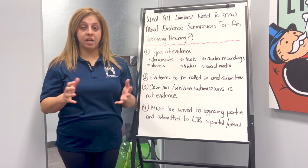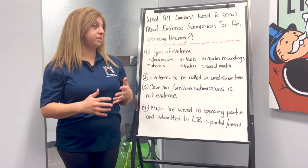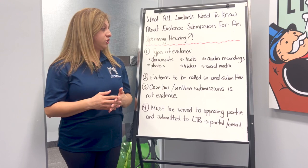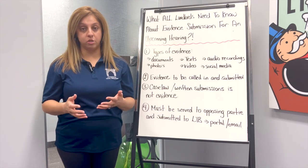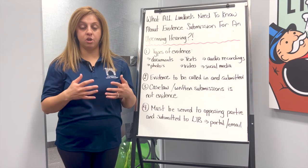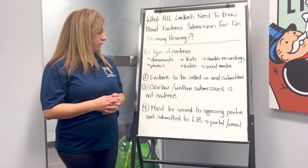Number one, the types of evidence that you can rely on at the board are documents, photos, text messages, video evidence, audio recording, and social media posts. These six types of evidence are often what is included in your evidence package and submitted to the board.